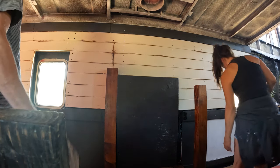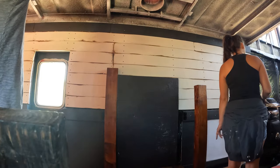Tell her to bring a fly swatter, because I don't know if this will get out. Oh my heck.